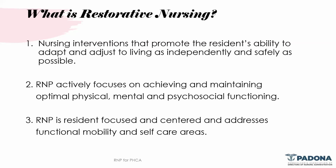So what that means is we're all living independently and safely, but when someone has a stroke or a traumatic brain injury or a hip replacement or a knee replacement, there are changes to what they're able to do independently and safely. And restorative nursing helps the resident to adapt, helps them to figure out what I need to do differently and how I need to do it differently in order to be as independent with my own mobility and with my own self-care and to be as safe while I'm doing those things.